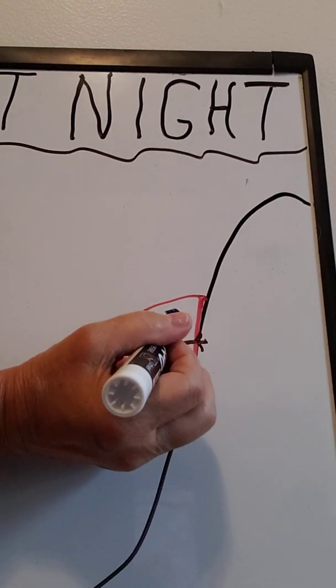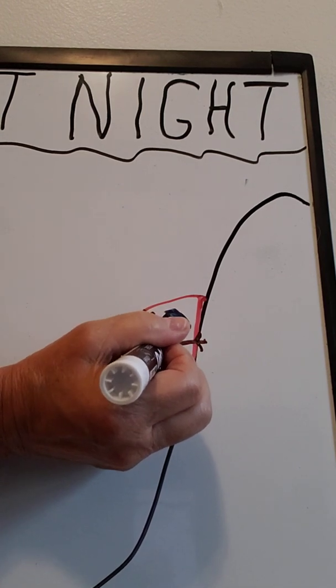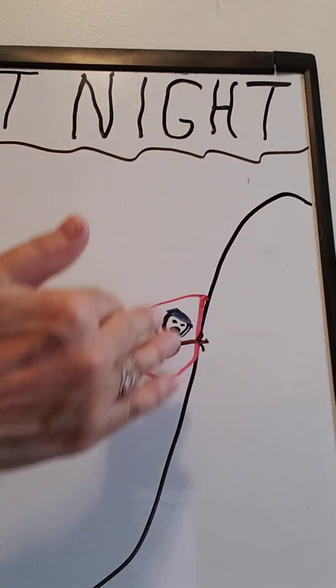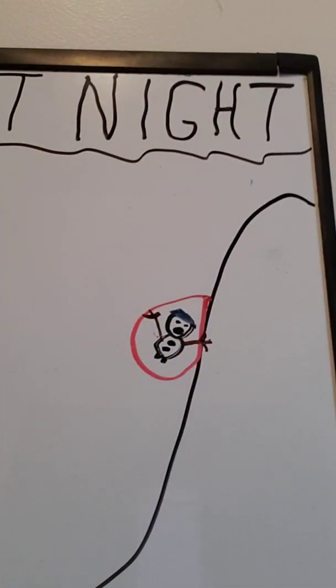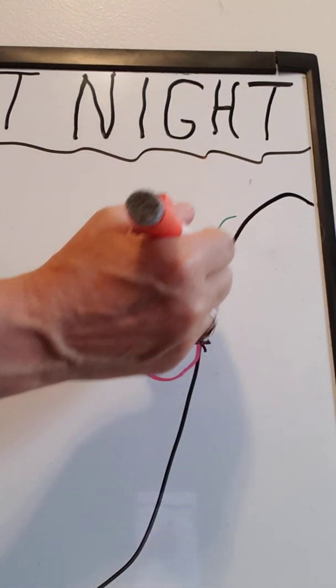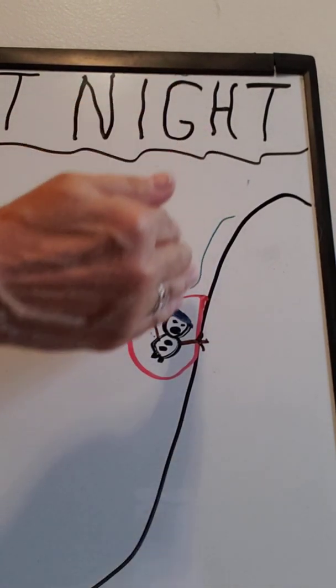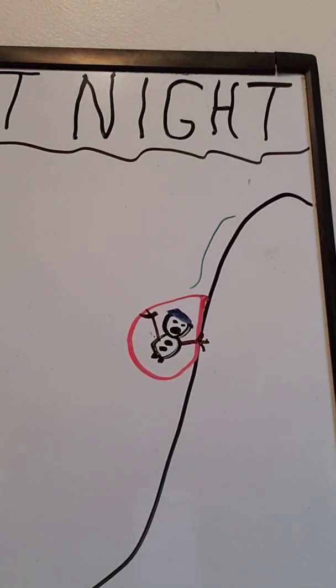And I'm going to give him 2 dots. All right. He looks kind of scared. And to give it motion, I am going to take a lighter blue and just go like he's going down the hill. Just a little curvy thing like, whoa, there he goes. Okay.